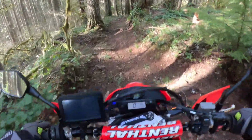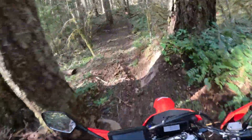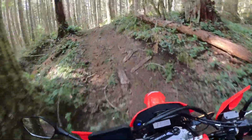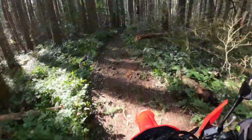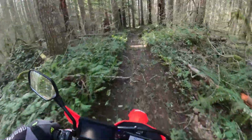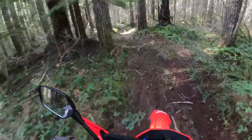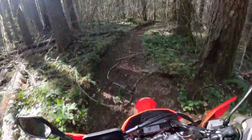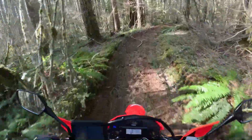Okay, so back on the single track here, or trails, really not single track, but it feels good. I don't feel the weight just when I'm moving along like this. I think you don't feel the weight as much because there is plenty of power on tap here. Plenty of power, plenty of torque, and the suspension's good, so it hides its weight really well. It's just the things, if you come to a standstill and need to start muscling it around, that I'm noticing it.